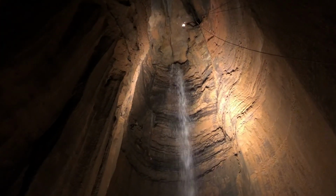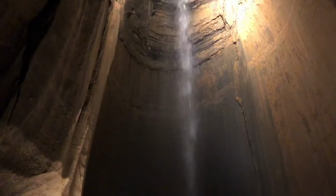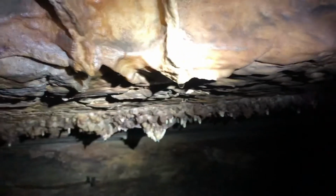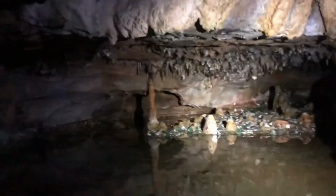We paid about $20 extra, I think. I think this cave tour was $50. The regular tour was $30, I believe. So for the price, I would definitely do the daylight. I say daylight, but you're in a cave. You're not going to see anything in the daylight. But the lighted tour, the tour where they have the lights on.